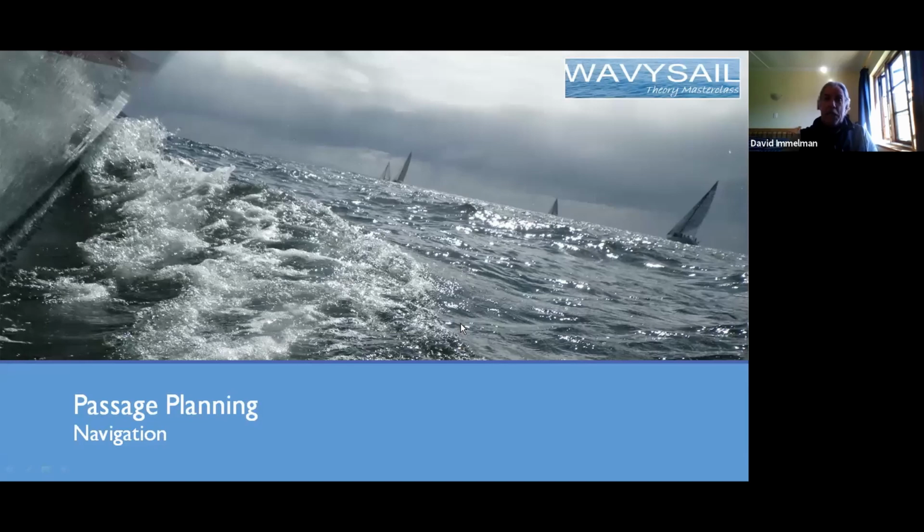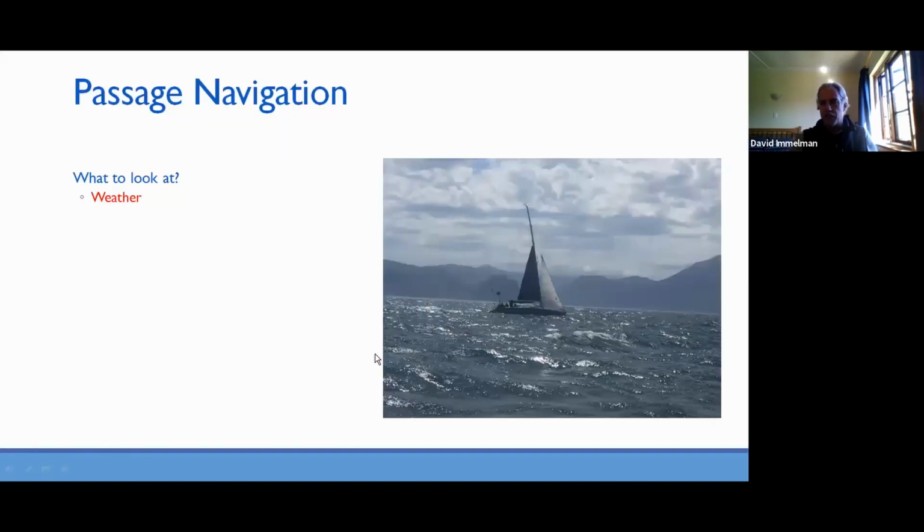Okay, the nav. What considerations do we have for nav in passage planning? Obviously, first and foremost is our weather. If we're going to go across to France, remember we've had this comment already, what weather are you going to do? You're going to go for the nice weather and you're going to make sure you do it. Your weather is your first consideration before you even consider a passage. You want to look at a forecast for a short and a long range for fairly obvious reasons.